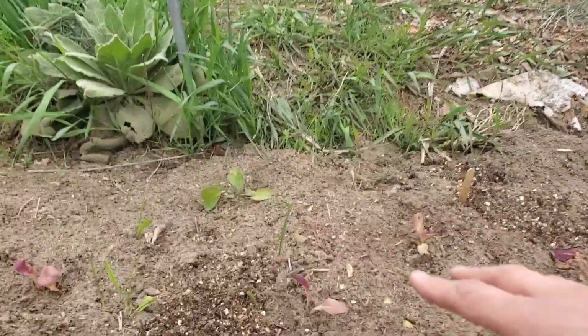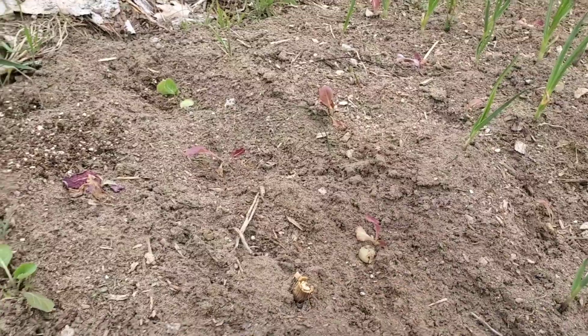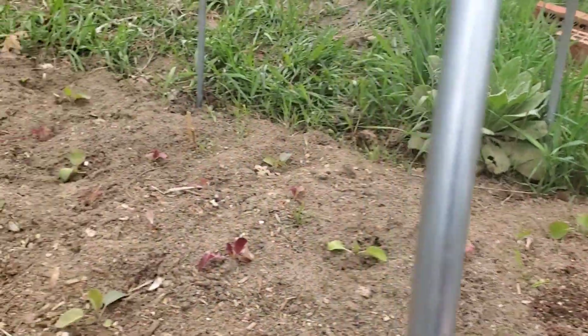Maybe a little wispy. I think that might be a spring onion. We got a couple little wispies. We'll see. There's a few of them in here. Maybe they'll come up. But yeah, in the meantime, I planted cabbage and lettuce.